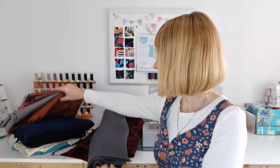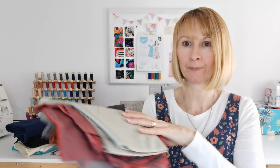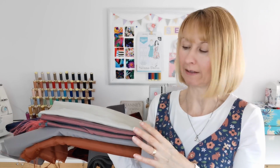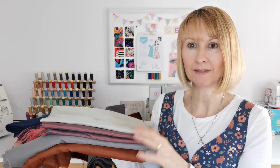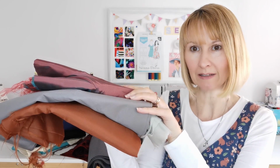Then we have a selection of lining fabrics. These will come in really handy. So when I'm not making clothes, I do like to make bags. I haven't done any for a while. I had a run of making quite a few at once, and then I've sort of stopped, and I haven't made one for a good few months now. So I'll have to get back into that. There's a lot of lining fabrics there.